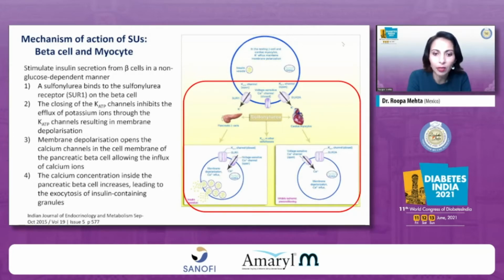As there is membrane depolarization, this results in opening of voltage-sensitive calcium channels and allows the influx of calcium ions. As the calcium concentration inside the pancreatic beta cell increases, there is an exocytosis of insulin-containing granules. All of this we learned in medical school. But I like this particular diagram because it shows clearly that sulfonylureas may have effects on other tissues as well, which carry these potassium ATP channels. In particular, we're worried about the heart when we consider the use of sulfonylureas.